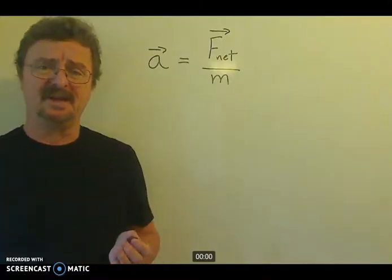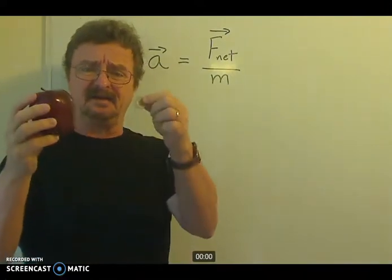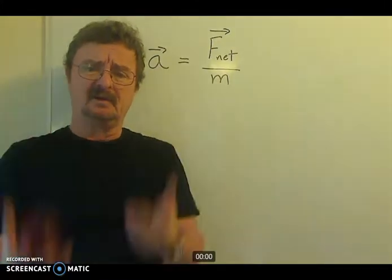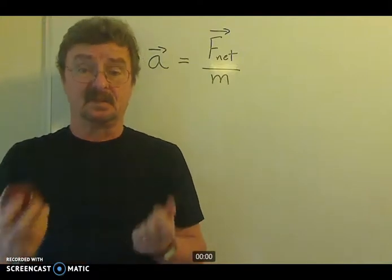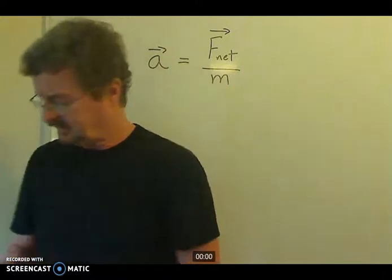So maybe you're thinking by now, what's the big deal? Why is it important that this quarter, which is much less massive than this apple, falls to the ground at exactly the same rate? The reason is because it has something to do with how gravity depends on mass.